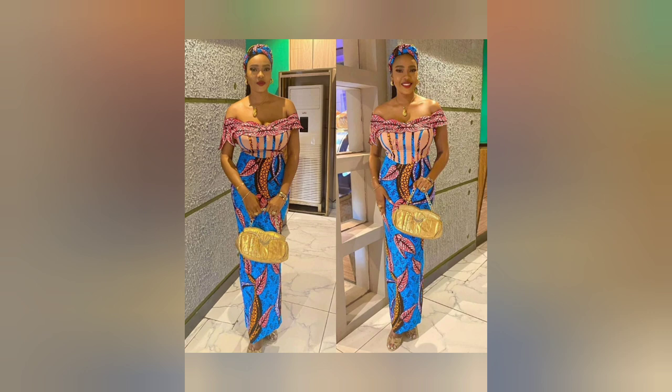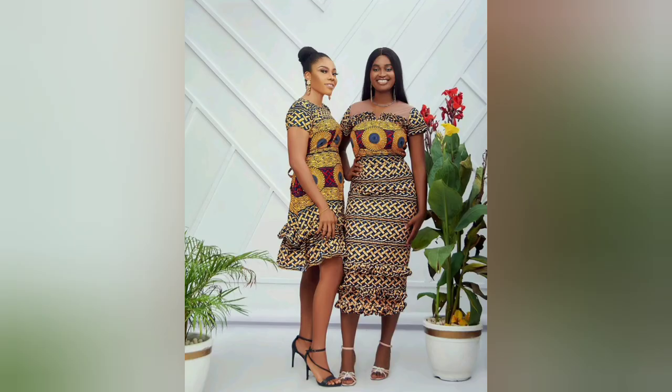Guys, look at this particular Ankara gown style. Look at the shoulder, it's so unique. The Ankara print itself is beautiful. Guys, I'll be leaving right now to enjoy this video to the end.